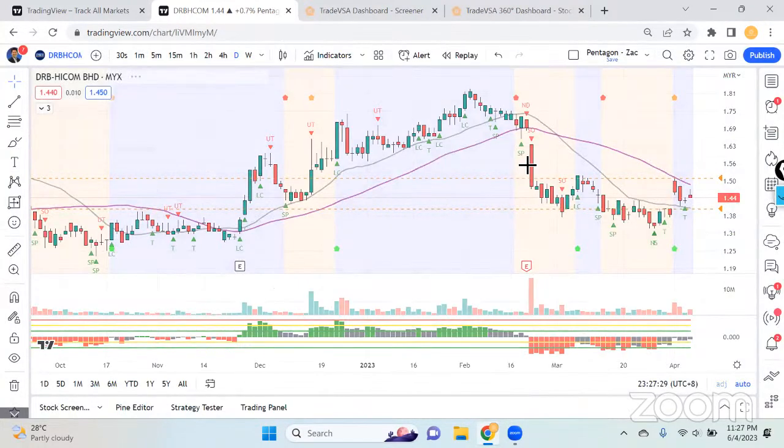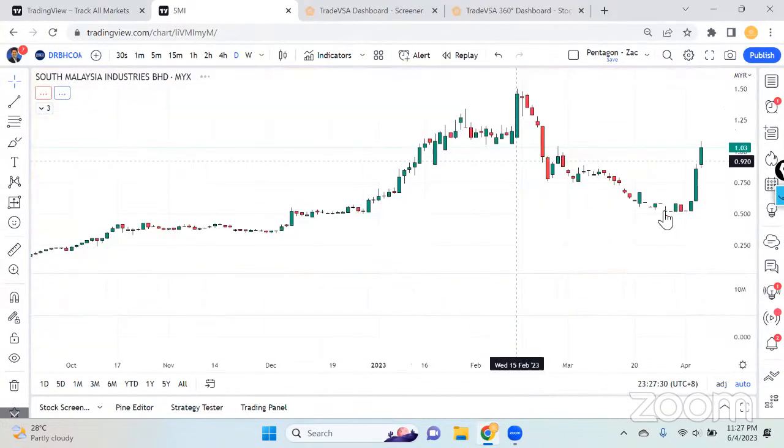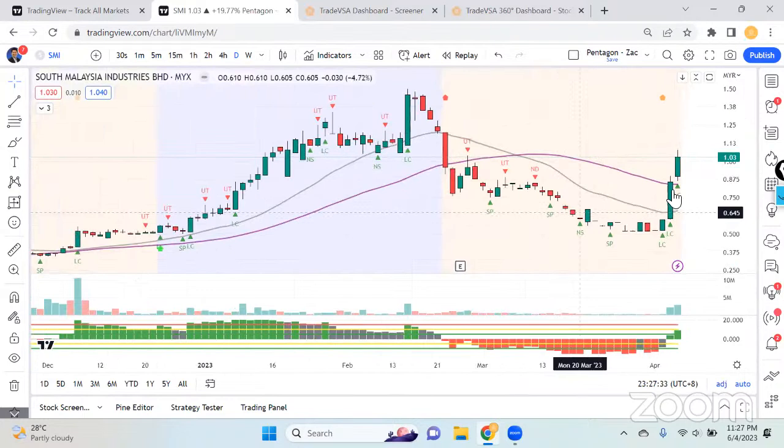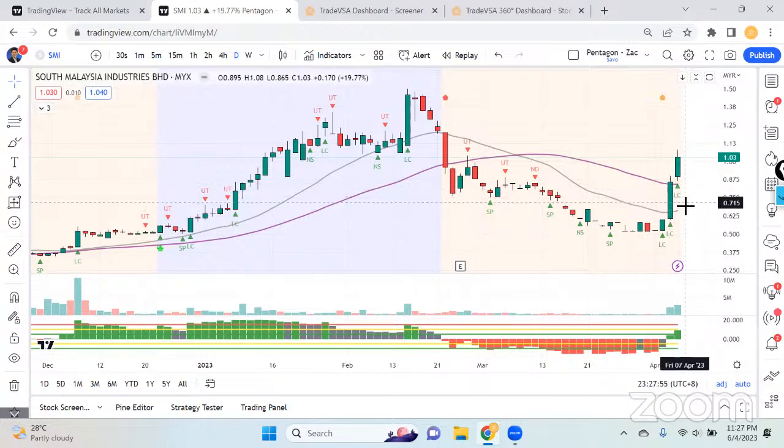SMI, very strong comeback over here. I kind of like the volume. Even though it didn't turn to a green pentagon because of the percentage. For our Trade Wisdom members, do remember that if the bar is too wide, too climactic, it will turn off the green pentagon. Because sometimes when it's too wide already, the price will pull back and you will have big losses. So that's why we turn it off.